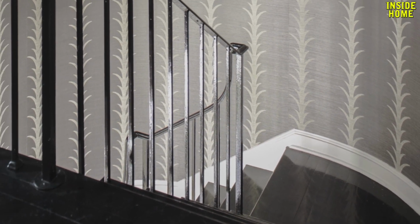A stylish staircase with elegant wallpaper and a sleek light fixture. The design creates a warm and welcoming atmosphere with natural elements and subtle colors.